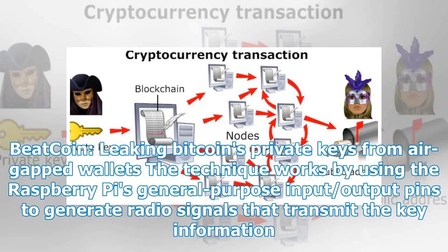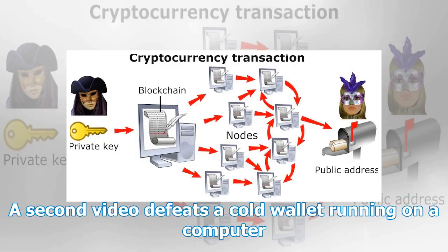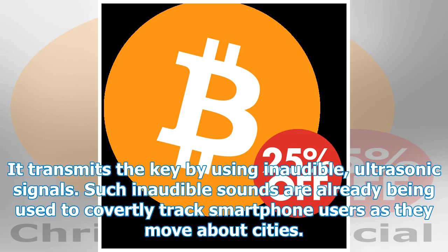The technique works by using the Raspberry Pi's general-purpose input-output pins to generate radio signals that transmit the key information. The headphones on the receiving smartphone act as an antenna to improve the radio frequency signal quality, but in many cases they're not necessary. A second video defeats a cold wallet running on a computer. It transmits the key by using inaudible, ultrasonic signals.